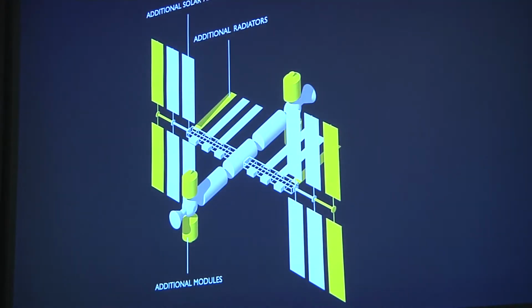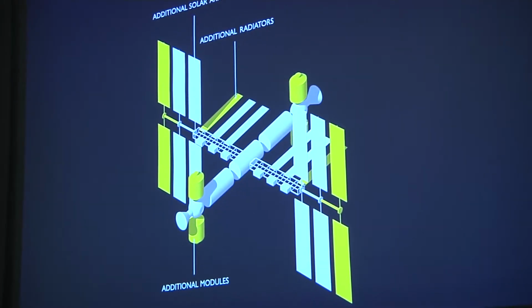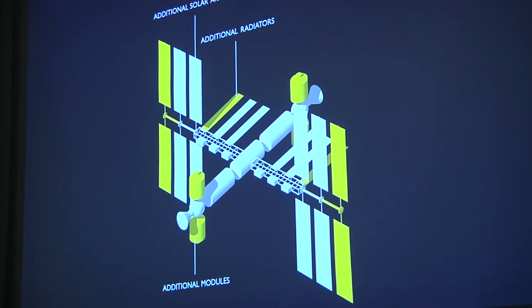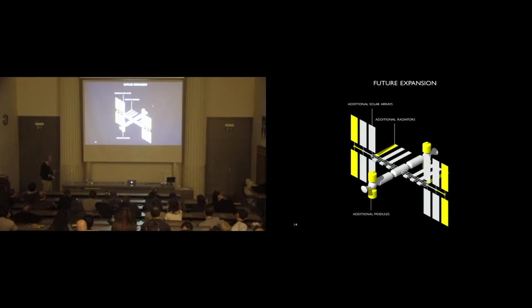And then finally, future expansion. Having built your station and got it working and everything's going fine, is there a need for future expansion, where you come along and add modules maybe 10 years, 20 years after the station has begun operation? You add solar arrays to generate more power, so on and so forth. So when you design the station to begin with, you need to be able to ensure that you can plug in these extra bits and pieces without difficulty. Later on, much further down the line, without interfering with the operation of the original design.